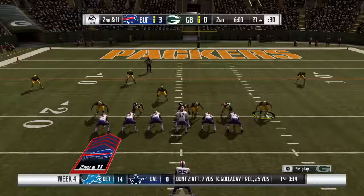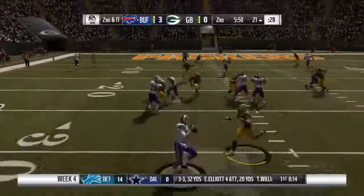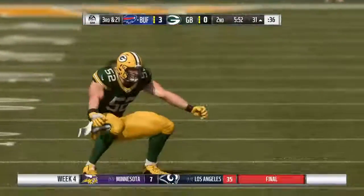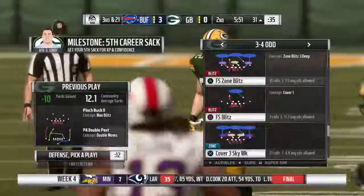Here we go now. Green 39. Green 5. On play action, Allen under a heavy rush, and down he goes. The 6-time Pro Bowler, Clay Matthews. And they're going to face an uphill battle here on 3rd and long.